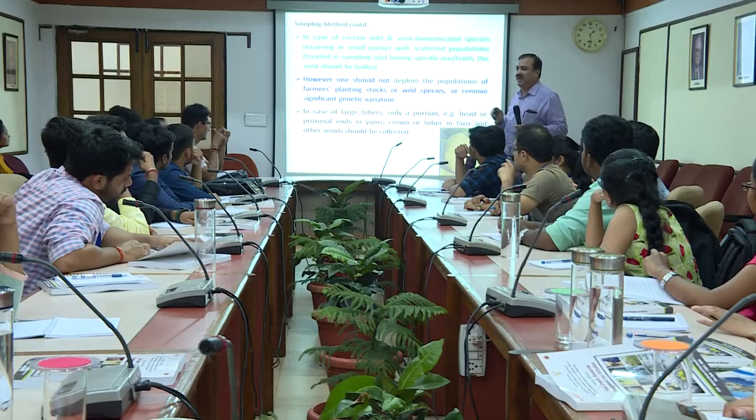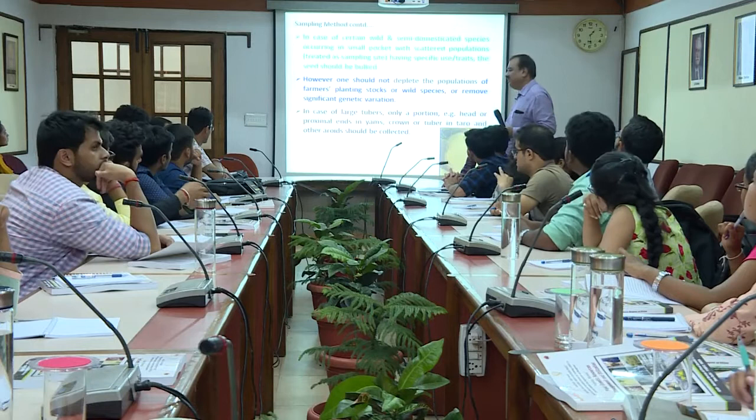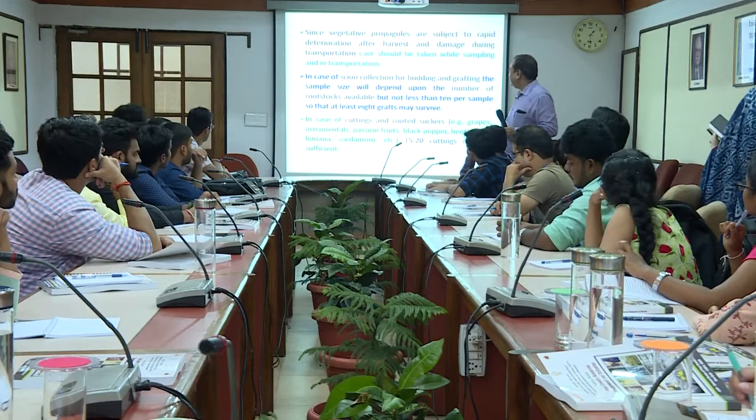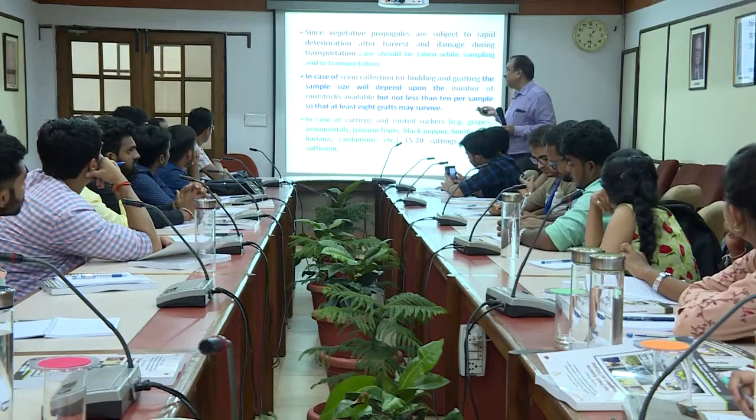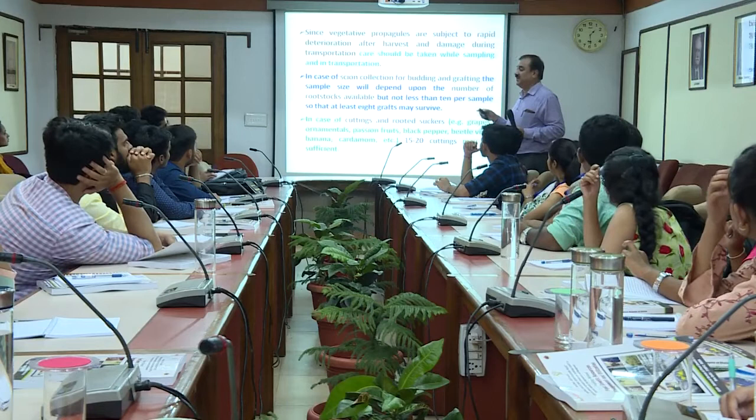In case of large tubers like this, you cannot bring the whole thing. So what you have to do, the proximal end of that tuber you can bring. Since vegetative propagules are subject to rapid deterioration after harvest and damage during transport, care should be taken. You cannot be careless. It can be damaged or it can be affected by many things.